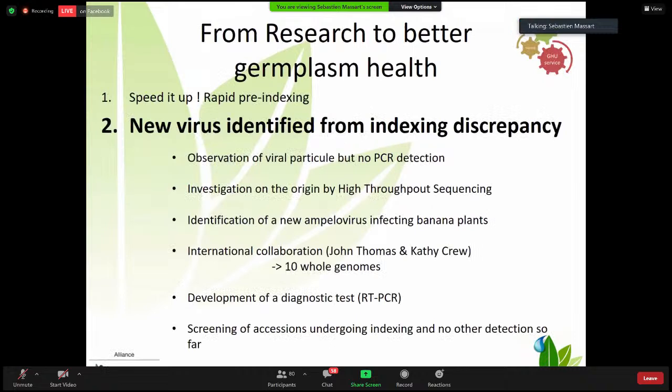We observed viral particles but no PCR signal, and we sequenced the RNA of the accession at high throughput, generating millions of sequences, which allowed us to identify the new virus infecting banana plants. We launched an international collaboration with John Thomas and Cathy Crew from Brisbane University. At this stage, we identified 10 whole genomes of this new virus. And having several genomes allowed us to develop a diagnostic test by RT-PCR.